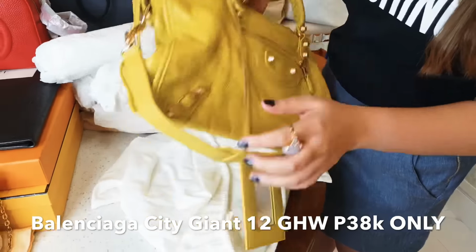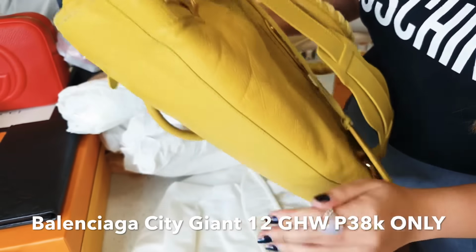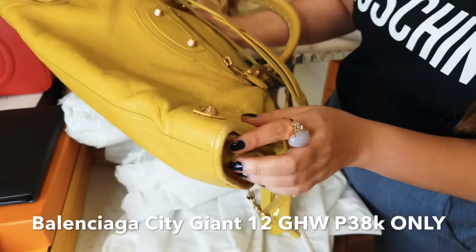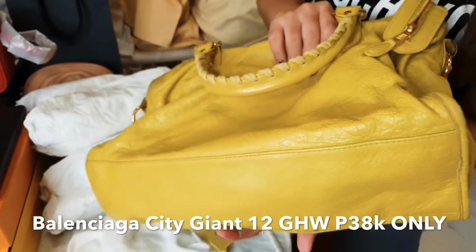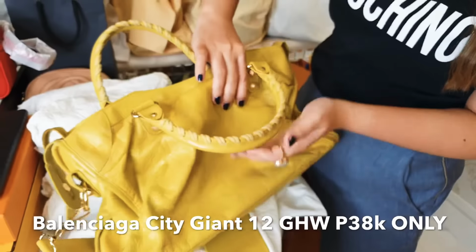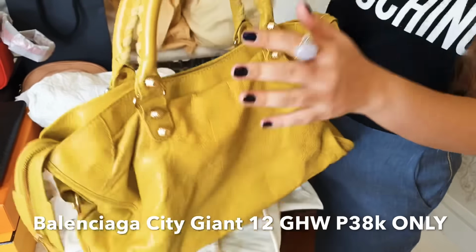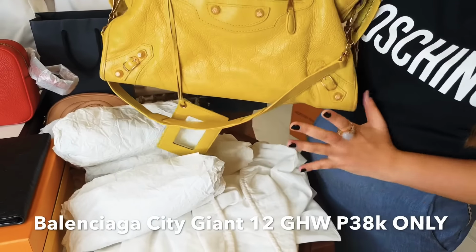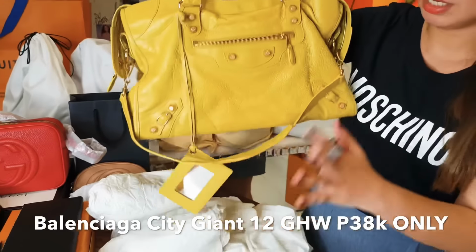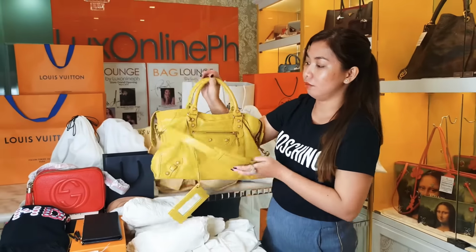So, tingnan natin yung kanyang corners. May slight scuffings. Aside doon sa maliit na scuffings niya sa dalawang corner, wala na. Overall condition, still, bago pa po siya. Super nice.